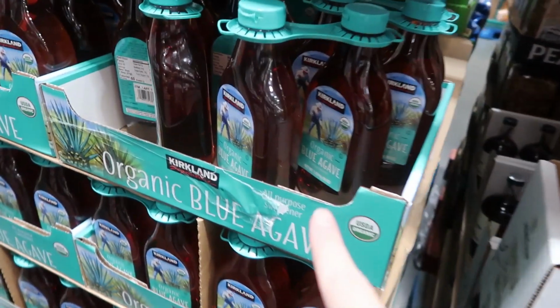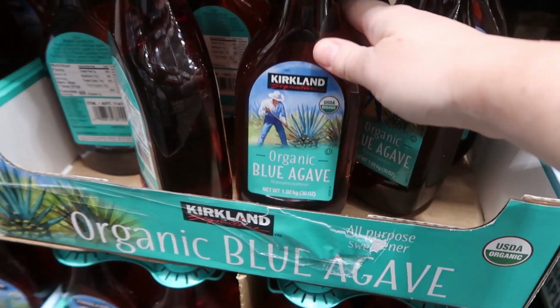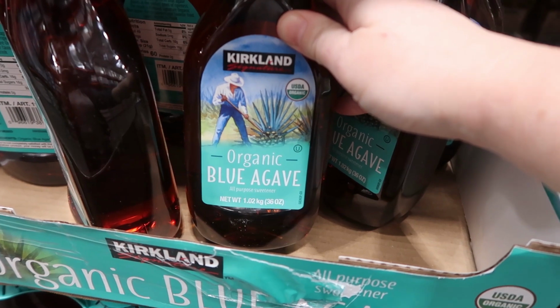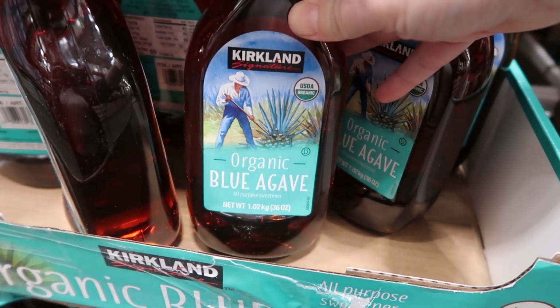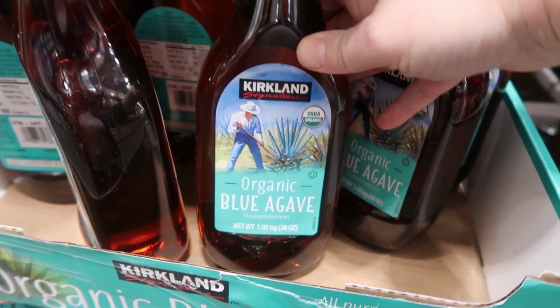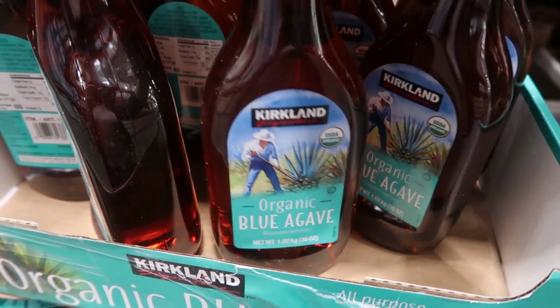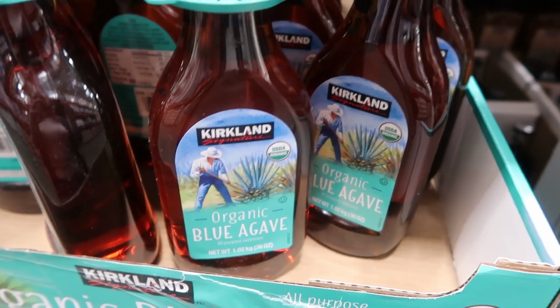But one thing to stay away from 100% is agave. People think that agave is a better choice, but agave is pure fructose and it will raise your blood sugar like crazy. So even if you're just doing low carb or paleo, please stay away from agave. Don't get sucked into that.